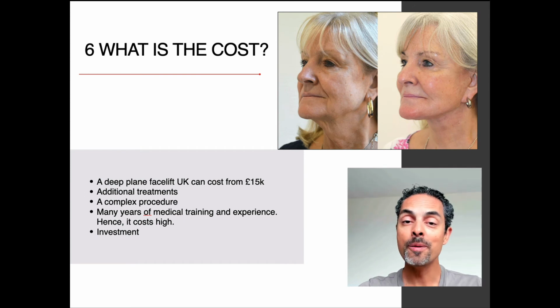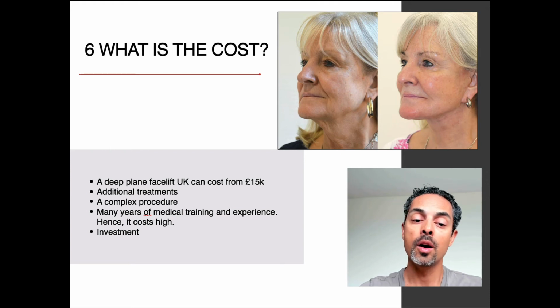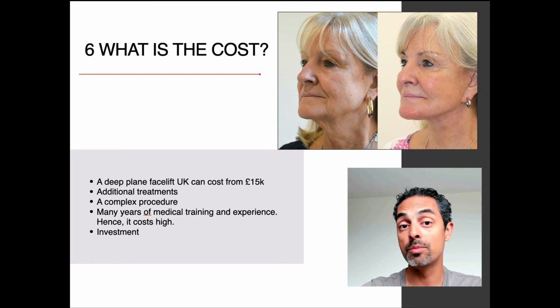What is the cost? Well, the cost for a deep plane facelift in the UK is going to be from about £15,000, and it's going to vary a little bit depending on the location, the facility, and if you needed associated techniques to give the very best results. Now, it does take quite a lot of years of training and experience to provide this procedure, and it's a longer procedure. It's a procedure that, as we talked about, takes several hours.